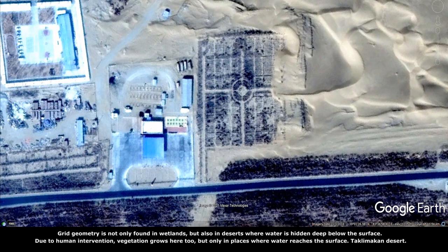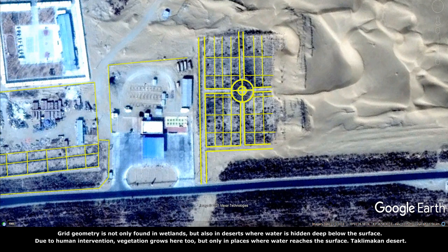Grid geometry is not only found in wetlands, but also in deserts where water is hidden deep below the surface. Due to human intervention, vegetation grows here too. But only in places where water reaches the surface. Taklamakan Desert.